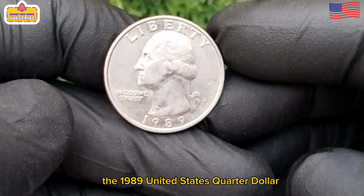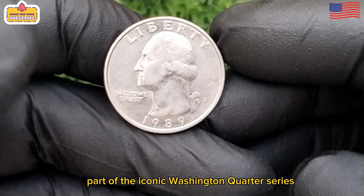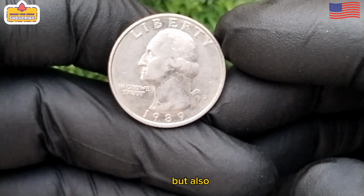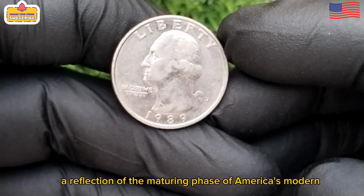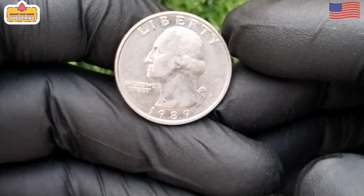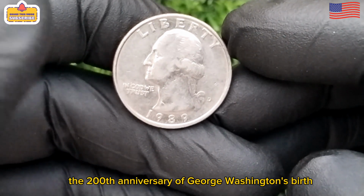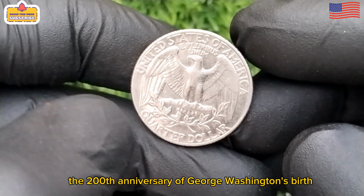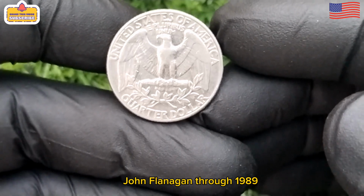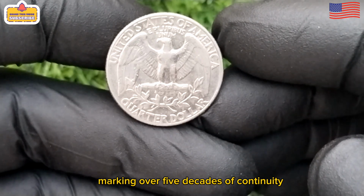The 1989 United States quarter dollar, part of the iconic Washington Quarter series, represents not just a common circulating coin, but also a reflection of the maturing phase of America's modern coinage system in the late 20th century. First introduced in 1932 to commemorate the 200th anniversary of George Washington's birth, the quarter retained its original design by sculptor John Flanagan through 1989, marking over 5 decades of continuity.